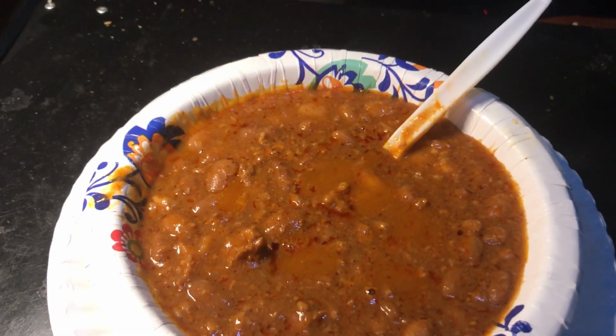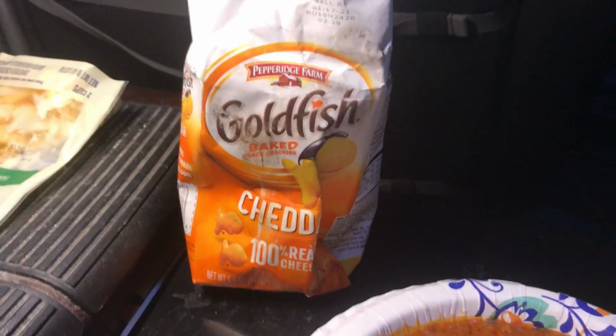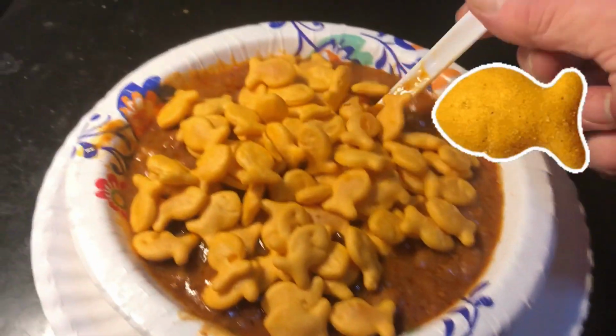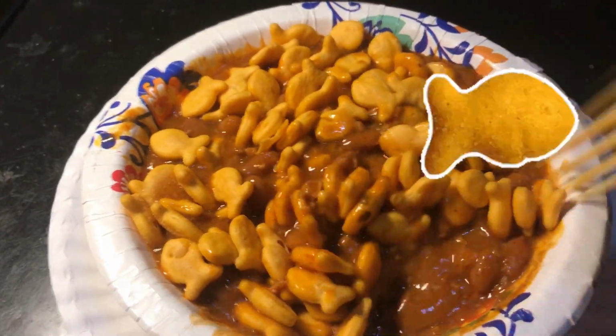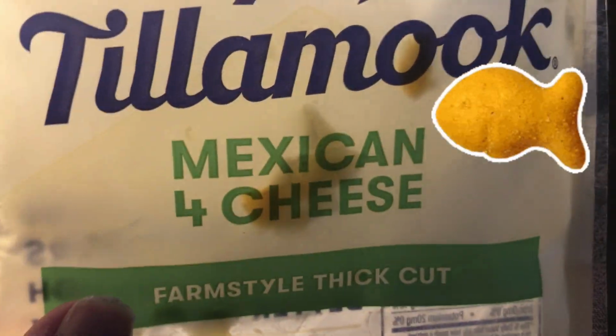Alright, now to me, it's not chili until we add a couple things. Gotta have the goldfish crackers. Those go great in chili. Alrighty, I put a couple of small handfuls of the goldfish in there and mix it in real good.